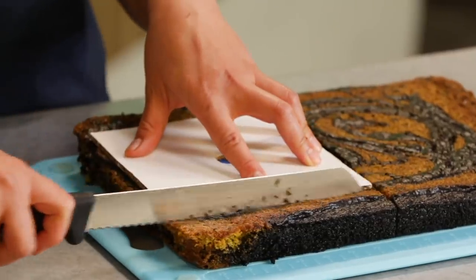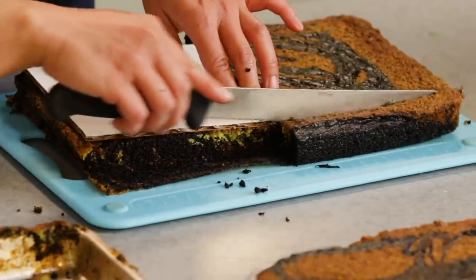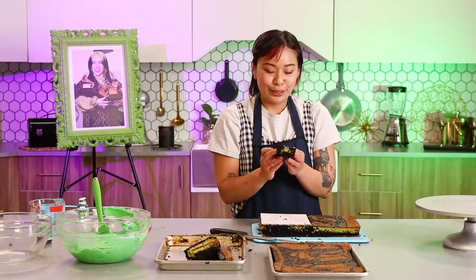So now we're gonna cut the cakes to size. We've made this little template that's about the size of the mold. Oh, look at it, we got some green here. Very cool. Billie, if you're watching this right now, I hope you like what I'm making, and I hope that you can come over and eat it one day and we could be friends.